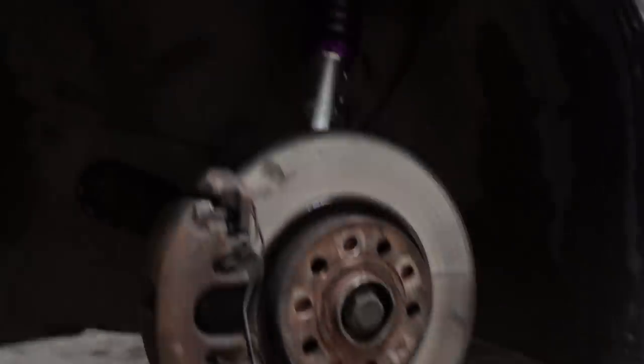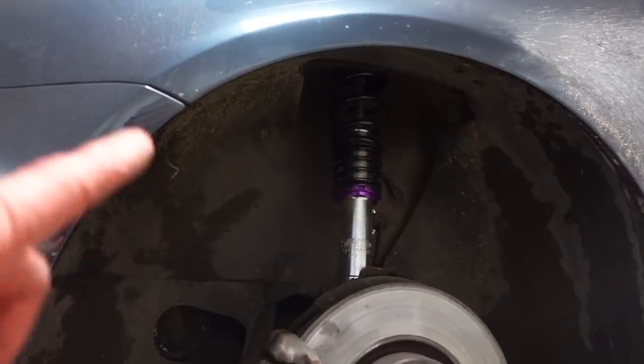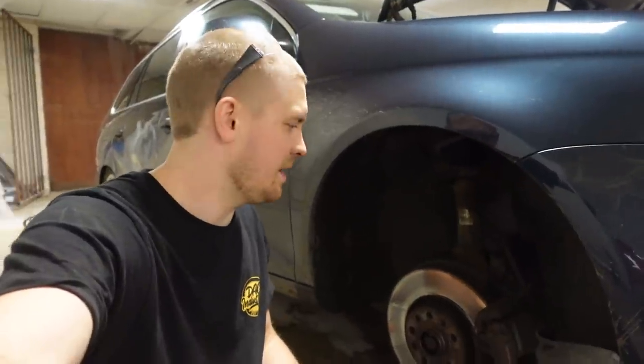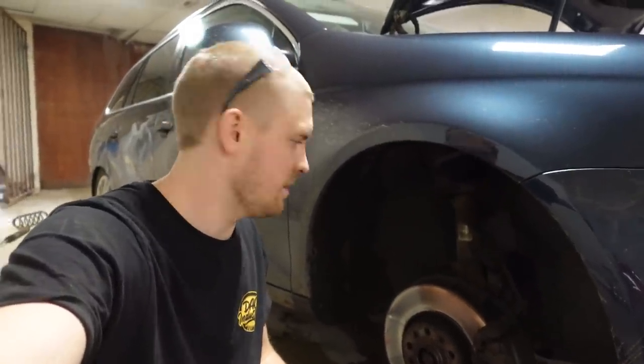Passenger side done then. We've not fitted the drop link yet because the roll bar is too far down and this strut's now too far up to get it in. So I'll have to do that when we've done the other side. So over to the other side. Now I'll try my best to explain a few bits on this. But yeah, I didn't plan on doing an in-depth this is how you do it thing.